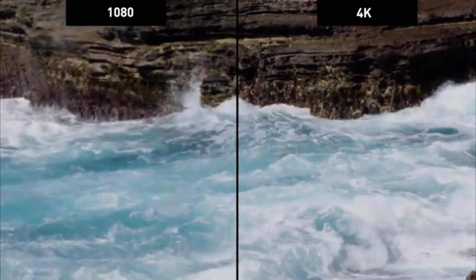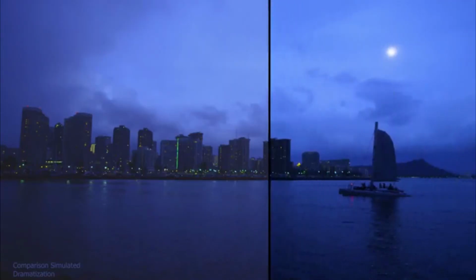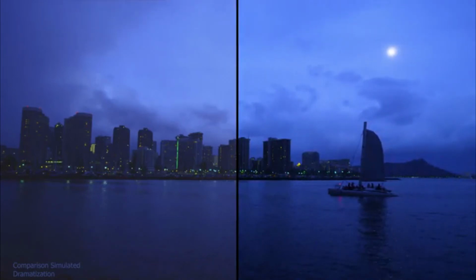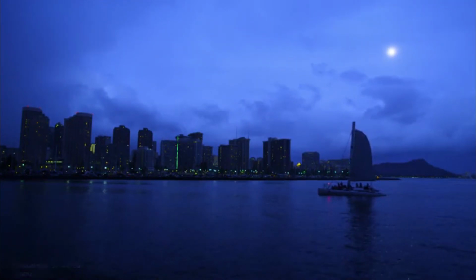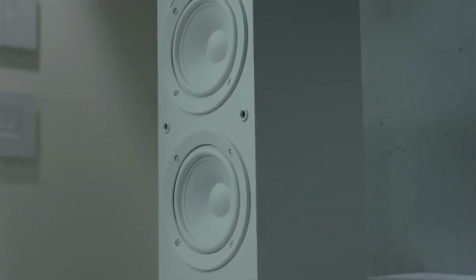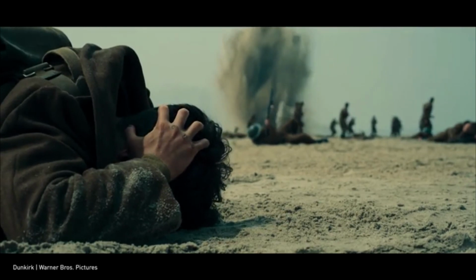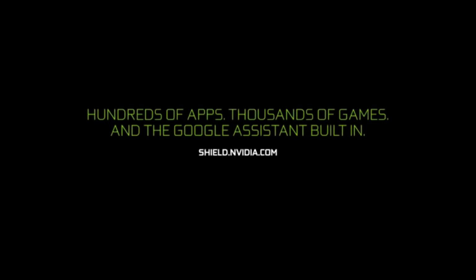I'm sure you're all familiar with 4K, which offers 4 times higher pixel density than 1080p. Shield takes it to the next level with HDR, or high dynamic range, delivering a much broader color range and brighter colors for the best visual experience. Great movies demand great sound. So we added Dolby Atmos and DTS:X surround sound pass-through to deliver the ultimate home theater experience. Thanks for joining me for this quick overview. Check out other Shield videos to learn more.